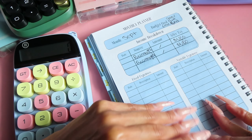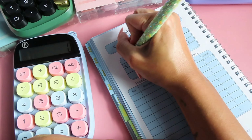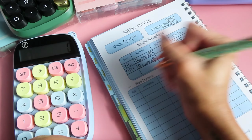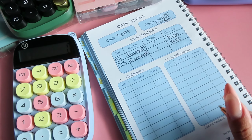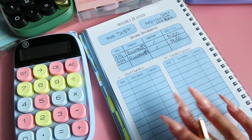Alright, let's go ahead and put our dates in here. So our paydays fall on the 5th and the 19th. So I'm going to say 9/5, 9/19. Now we're going to go ahead and write down our fixed versus our variables. These are going to be our bills that are usually the same every month. So we're just going to pull everything from our calendar. And then we're going to set up our variables based off our spending habits. So I'm going to go ahead and fill this in and be right back.